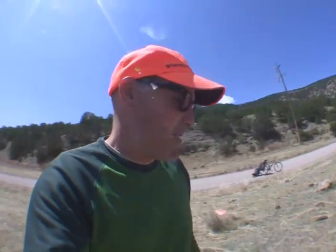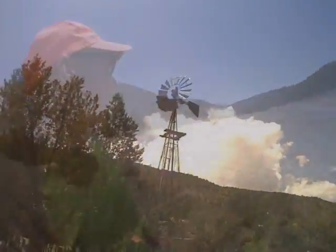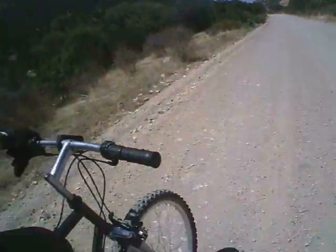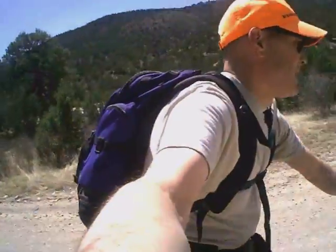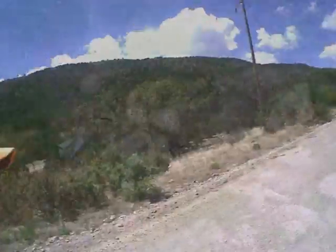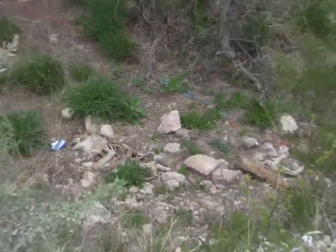Here's a good thing to know. This whole valley is full of cow shit. I can smell it right now. People dump coyote carcasses out here. I can smell it.